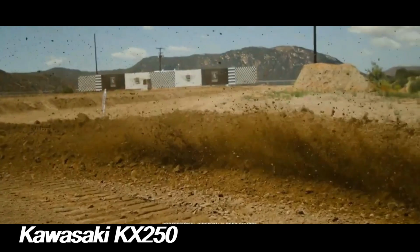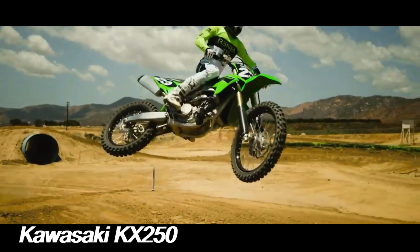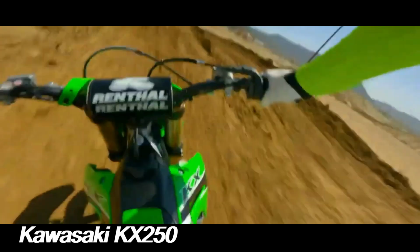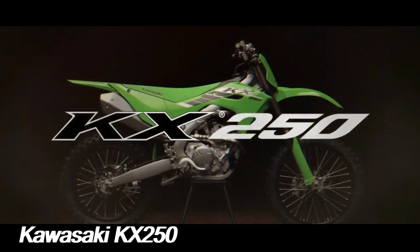The 2025 KX250 also includes a new, easy-to-use digital display that provides essential information at a glance, such as engine mapping settings and maintenance reminders. This user-friendly interface helps riders stay on top of their bike's performance and maintenance needs.